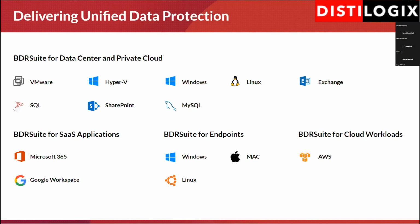So with this BDR suite solution, you can back up user mailboxes, which include mails, contacts, calendars, and OneDrive in the case of Microsoft 365, and you can also back up SharePoint and Teams. This cloud data that you are backing up can be stored either on on-prem storage of your choice, or on a cloud storage of your choice. That is where the BDR suite plays a main role.